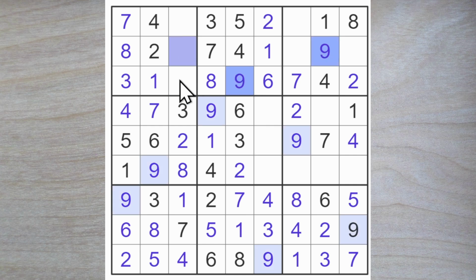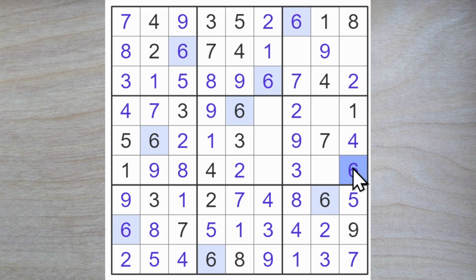Couple of 9s blocking here, so the top row 9 must go in this square. 5 and one more here. 6. 6 blocks over. Here's a 5. Here's a 6. That gives me a 6 here. And these are 3 6s, right? The 6 now forces a 3 here and a 6 here, and therefore a 3 here. And this now is just a 5.